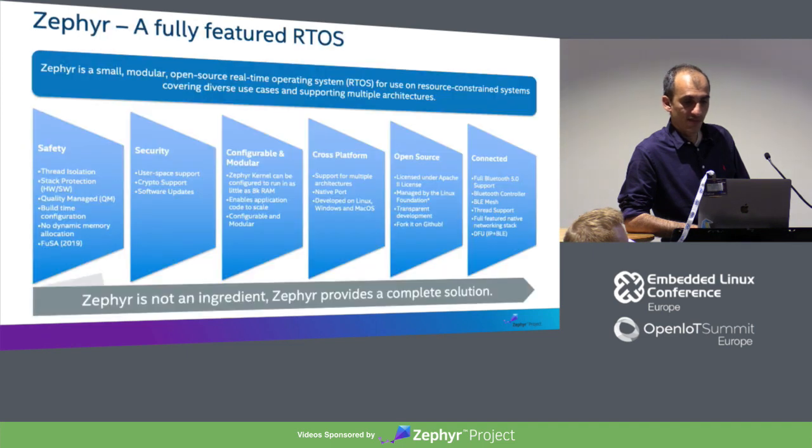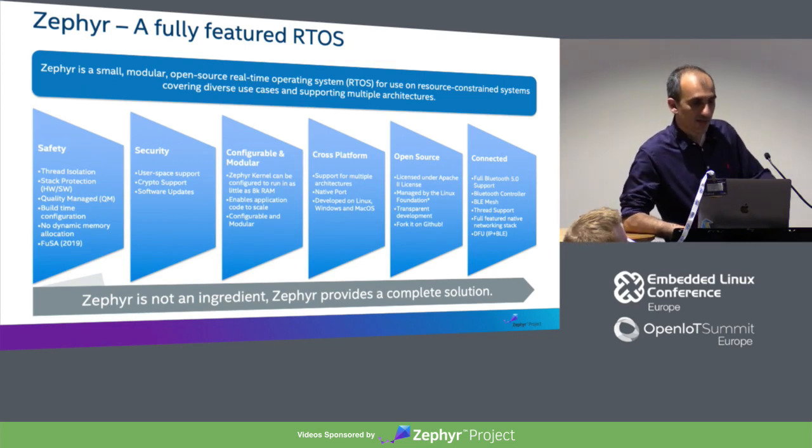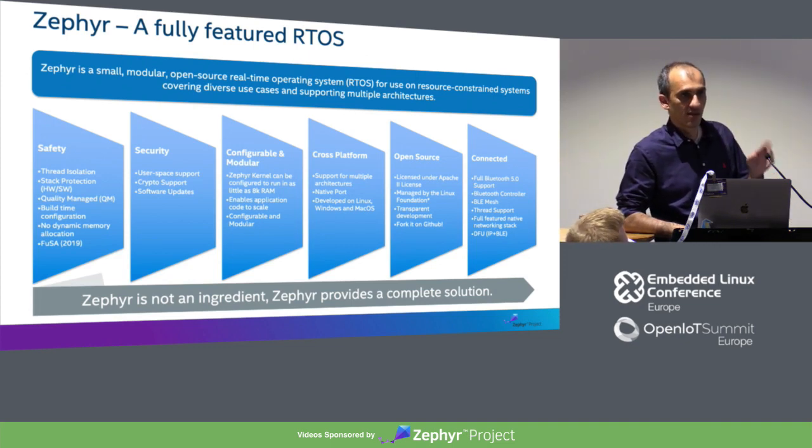So the Zephyr project, and this is the intro at the end of the slide, because I usually do that at the very beginning. It's fully featured. It's not only about safety. There's security, and there are a few talks about that. There will also be a discussion on Thursday. There's a hackathon running. There will be a group discussing safety and security in general.